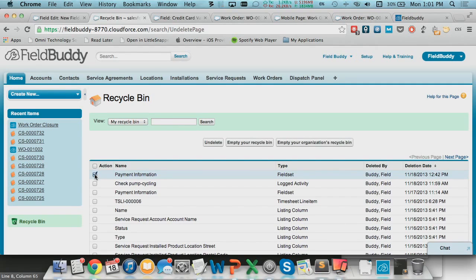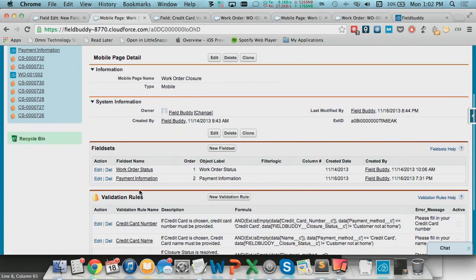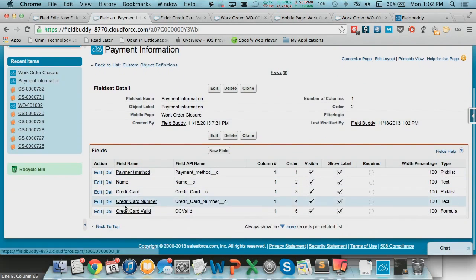When the technician is done with his job, there's obviously an invoicing process to start after that. So we need some payment information from the customer. I'm going to undelete that payment information field set and jump back to the work order closure page. And as we can see, we have 2 field sets now. This saves me some time because underneath this field set, there are already some fields defined.